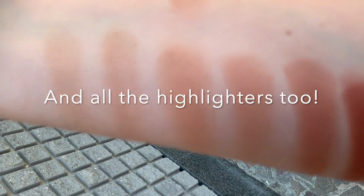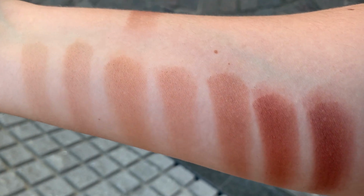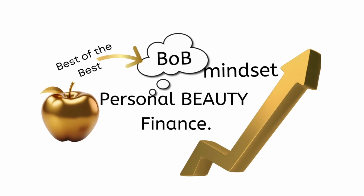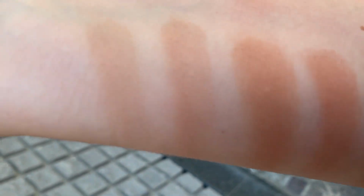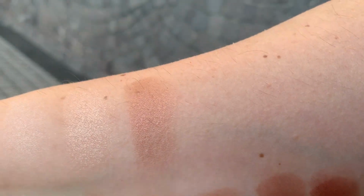I finally managed to swatch the entire range of the new LANCôME bronzers. I think it's useful to see all the shades together so you can see the differences, and we are going to discuss the shades one by one. I'll show you also the highlighters. For the highlighters, there are 3 shades in total. So 7 shades of bronzers and 3 shades of highlighters.